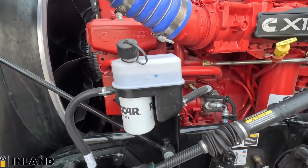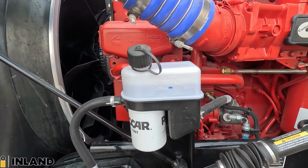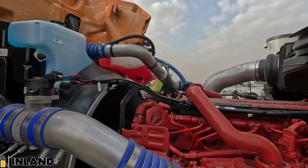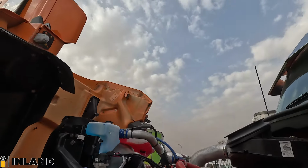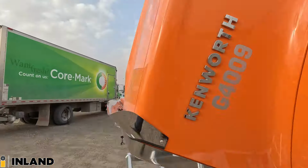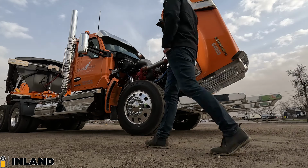Here's your power steering, along with your power steering filter, power steering fluid rather. Up above is your washer fluid, and then there is the coolant up there. That sky just looks something cool. Go around the other side here, you can see we got that stainless bug deflector on there.